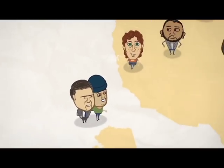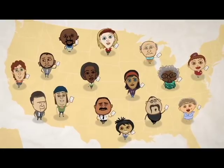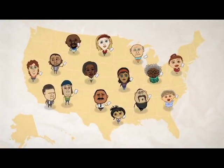Having health insurance protection is a good thing, especially when you know how it works. We hope you're now better prepared for the next time you have to pull that insurance card out of your wallet. Stay safe, America.